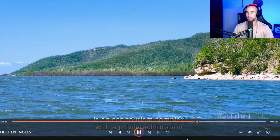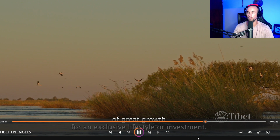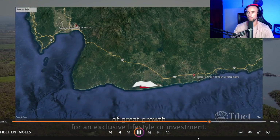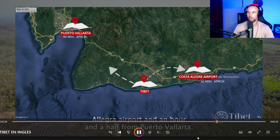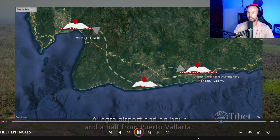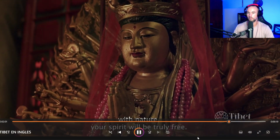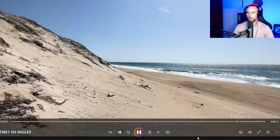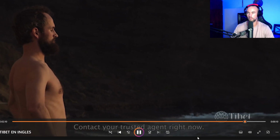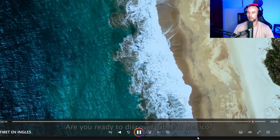Tibet is an ecotourism complex with a privileged location of great growth for an exclusive lifestyle or investment. We are located 30 minutes away from the Costa Alegre Airport, and an hour and a half from Puerto Vallarta. We invite you to live in a place where, in harmony and respectful coexistence with nature, your spirit will be truly free. Invest in a safe and high-value asset. Contact your trusted agent right now. Are you ready to discover Tibet in Mexico?